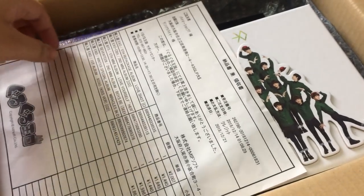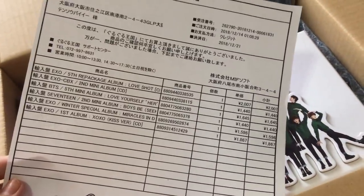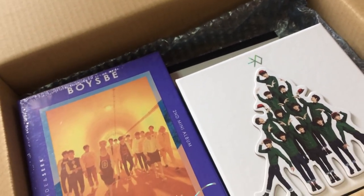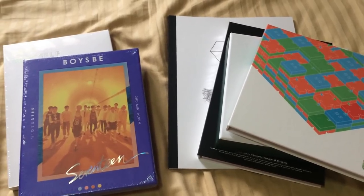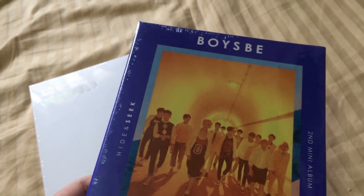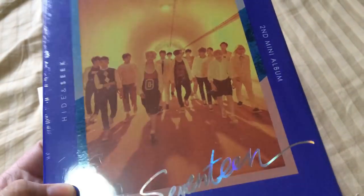So moving on to the next box, it contains my albums. And it comes with an invoice and the albums are protected with bubble wrap which I already removed after opening. I actually bought 6 albums in total, but only 4 of those were mine. First, I got 17's Boys B album. I'm not really sure which version is this, but this is for my friend.